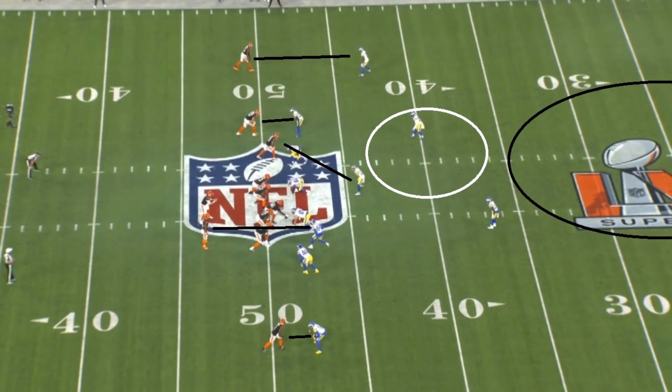Now, we've talked about this play to death at this point. We all know about Aaron Donald. We all know about Joe Burrow, P. Ryan, all of this stuff. But Weddle did a pretty good job on this play as well, I thought. And this is kind of what he consistently did all game, just putting himself in the right spot, which is what you're supposed to do in coverage.